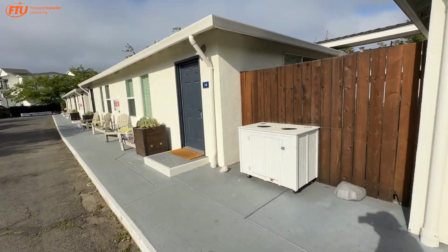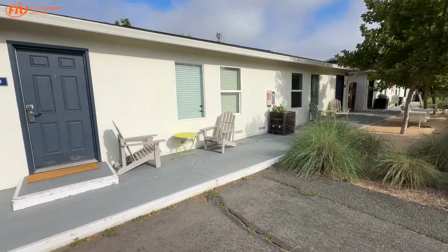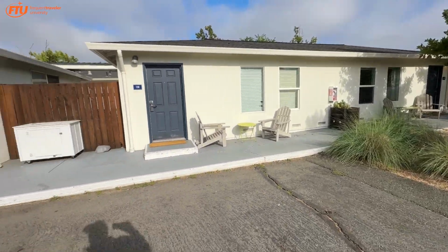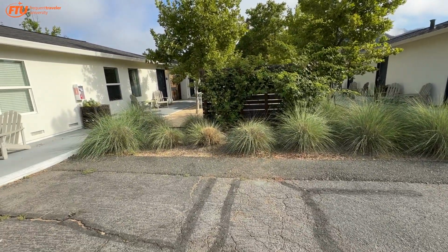I would say it's a little bit fancier than a motel room, but not much. It's got the fridge and all that kind of stuff in there, as you could see from the video. But if you have status with Hyatt, it might not be the best option.